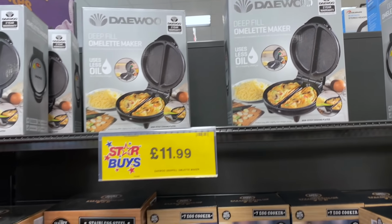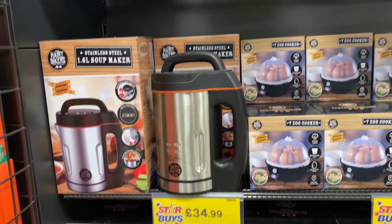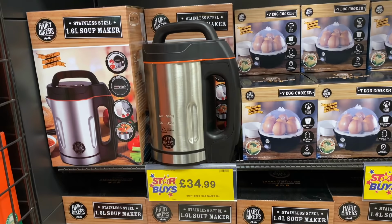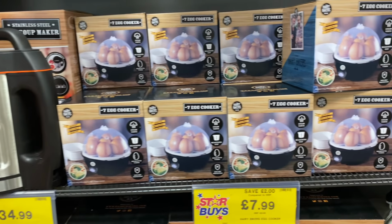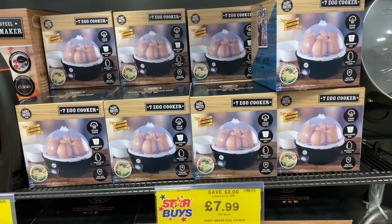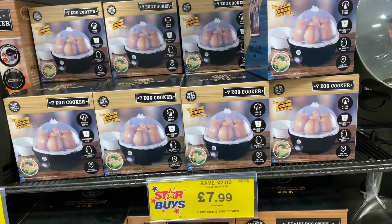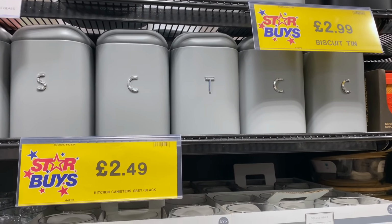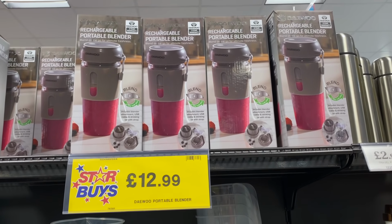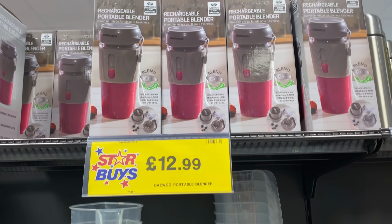And here we move on to some electrical items for the kitchen. This is your soup maker for $34.99. Really good if you want to get healthy and make homemade soups. Loving the egg maker, or egg cooker should I say, at $7.99. And here are your kitchen canisters. I'm also loving the rechargeable portable blender, $12.99. That is a great price, guys.